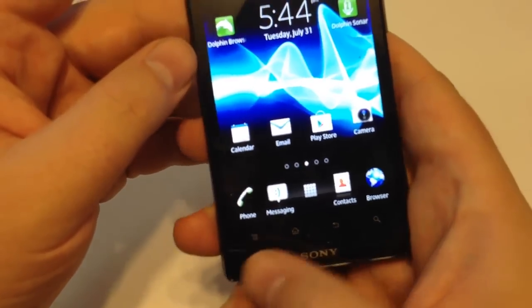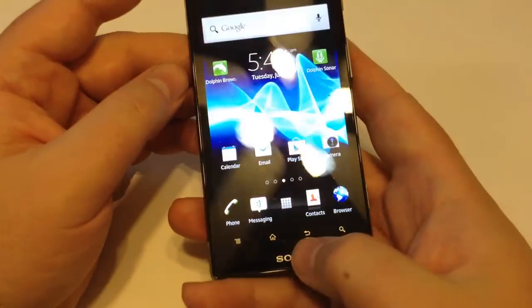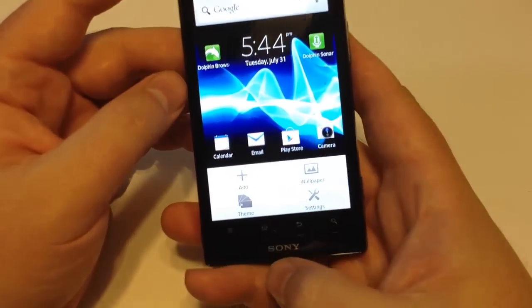It's always funny to me how they switch all these things around. I have like 5 Android phones now. I never know which way I'm going, whether I'm going back, up, or down, and around.